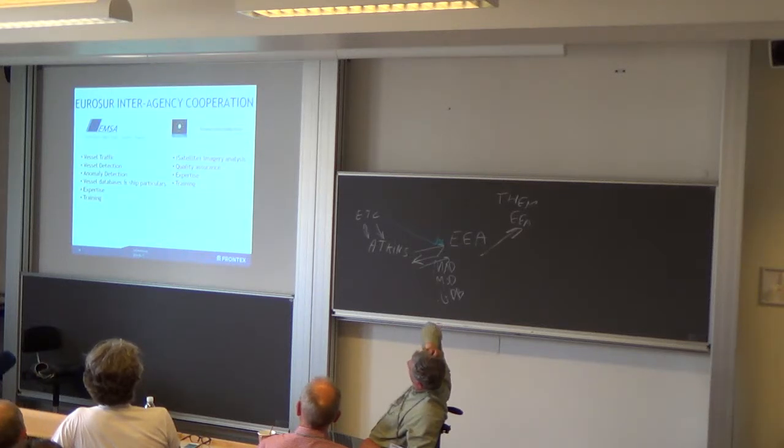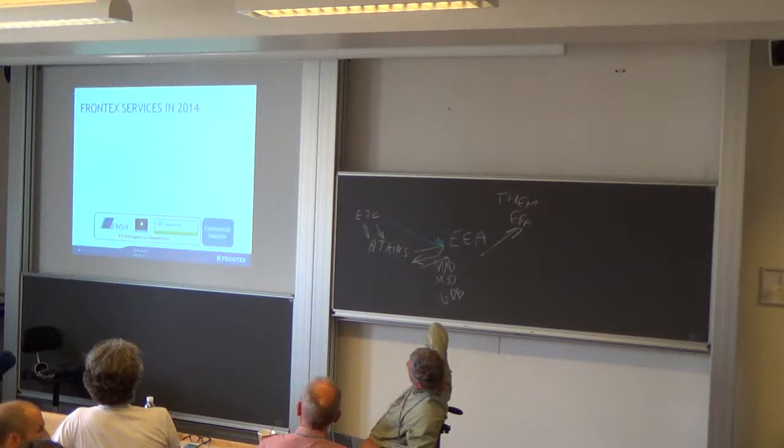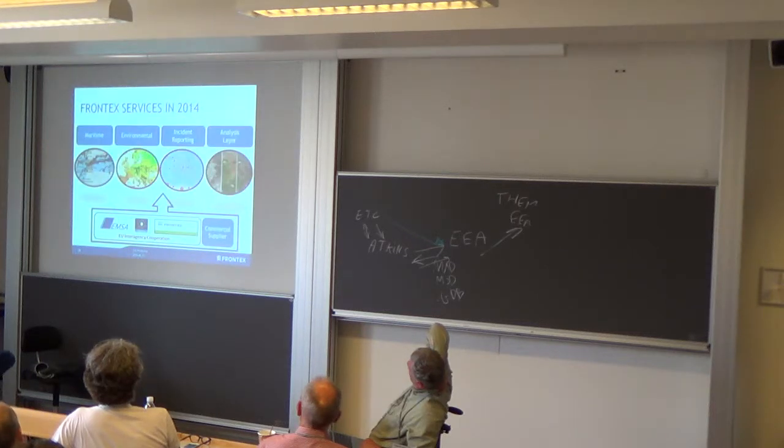Just to get you an idea of the different types of information that we get from the two agencies. So what we have in 2014, we have these maritime services that we provide within the framework of the Eurosol regulation, which is quite specific in that respect. So whoever is interested can read it out. It's really down to the technical detail of which type of reporting systems have to be implemented, etc. Really very detailed in that respect.